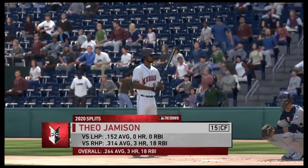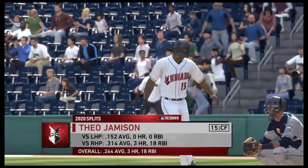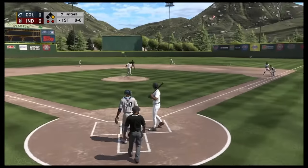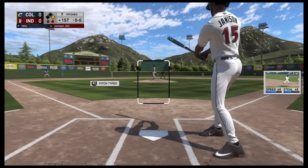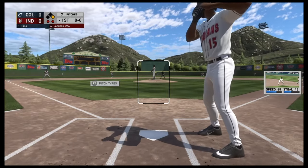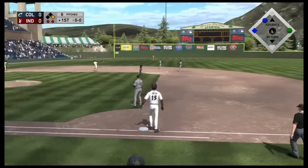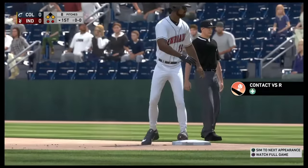At the plate, Theo Jamieson. And there you see his righty-lefty splits and how they've played out so far this season. Throw over to the bag, and he's back standing. He's set, and the pitch. Pulled toward right center field. And that'll get down for a base hit. On the bag, on the bag, on the bag. And as a result of that errant throw back in, he'll advance 90 feet here and move up from second to third.